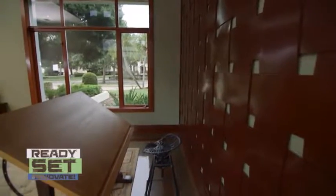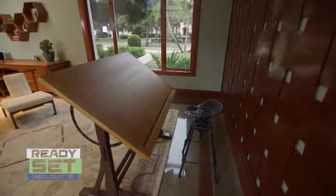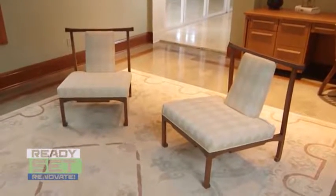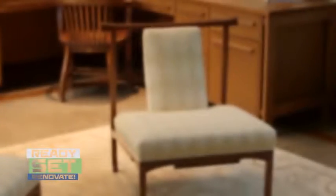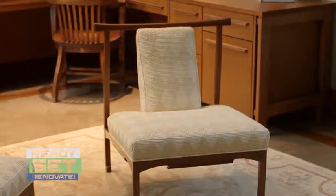The drafting table and iron stool will give Kurt a second workspace when he holds meetings here. His final addition is a pair of vintage chairs in pristine condition. Purchased at an estate sale, these low-slung seats were created by mid-century designer James Mont.